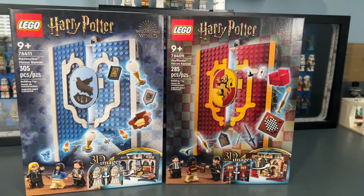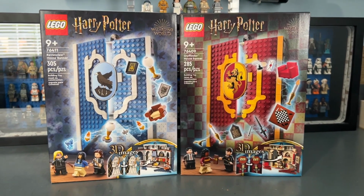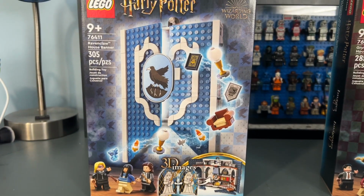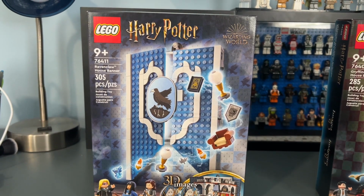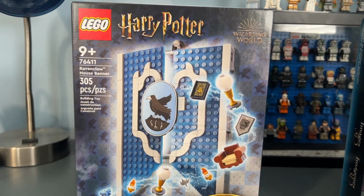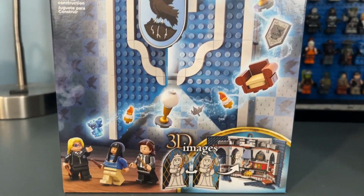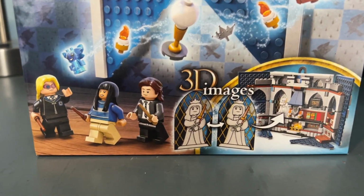Now that we are at home, we got the Ravenclaw and the Gryffindor house banners. For the longest time, I was a Ravenclaw, but last night I got really bored and I took the quiz 10 times. Yeah, 10 times. And I got Gryffindor 9 out of those 10 times and Ravenclaw once. So that's why I got the Ravenclaw and Gryffindor.